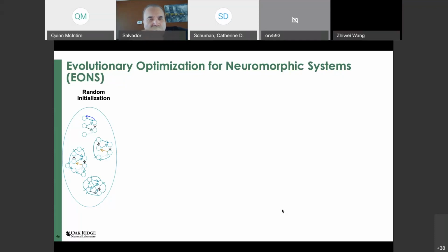And so here I'm showing 4 potential network solutions. In reality, we usually have a population of at least 100 networks, sometimes up into the thousands to hundreds of thousands of initial network solutions. Typically, these are completely random. Sometimes we might have a little bit of intuition about what the networks might look like, and we might inject that into the population to start with. But usually we don't know much of anything, so we just start with a random collection. And that forms our initial population.